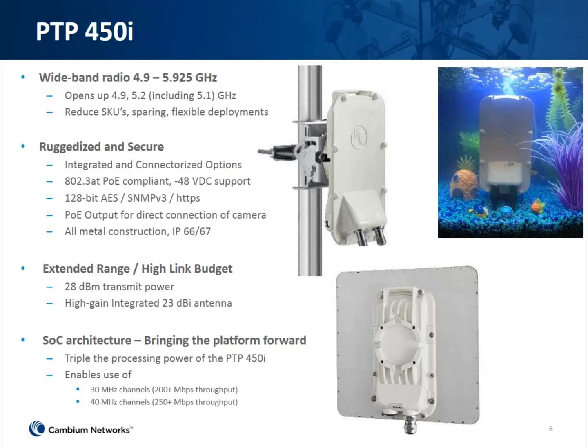And then some of the features that are coming on the PTP 450i. What we've done with the 450i is add an additional network processor and increase the size of the FPGA in this unit. If you think about it in terms of a computer, we've given this device a lot more memory and a much faster processor. That means this device has 3 times the processing power of the PTP 450.